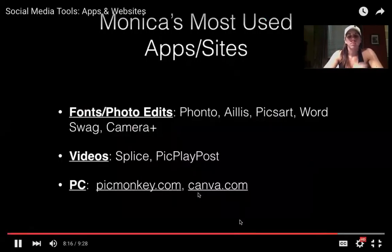So here are my most used apps and sites. For fonts and photo edits, I use Fonto, A-List, PixArt, WordSwag, and Camera Plus. For videos, Splice and PicPlay Post. And then via PC, PicMonkey.com and Canva.com. All right.